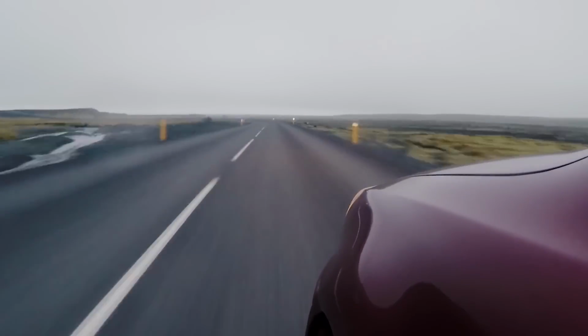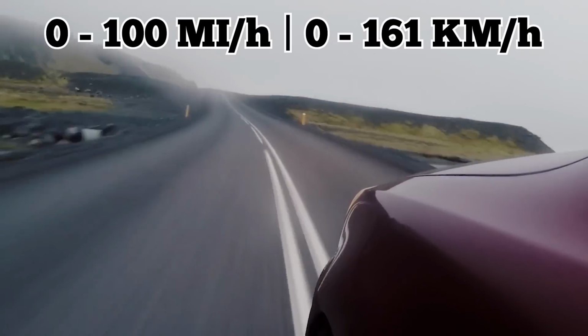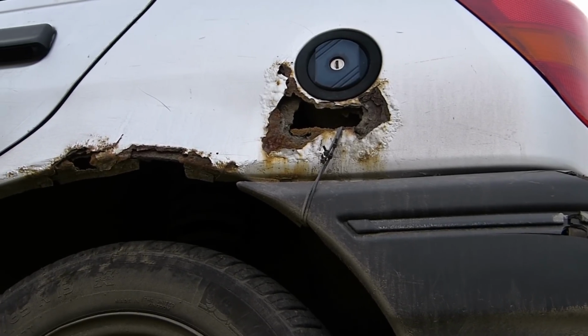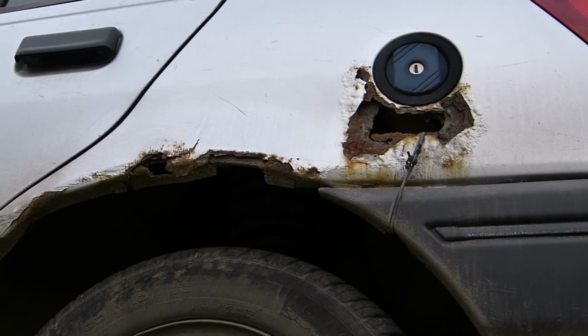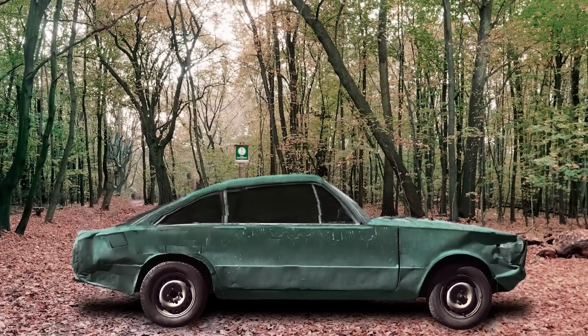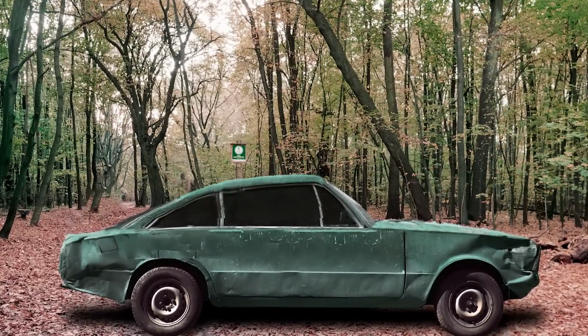It was the first car to reach 0 to 100 miles per hour in less than 30 seconds and had a luxurious interior. But not all DB4s were treated with the respect and care they needed. Some of them were left to rot in barns or woods for decades, eventually losing their value and beauty.